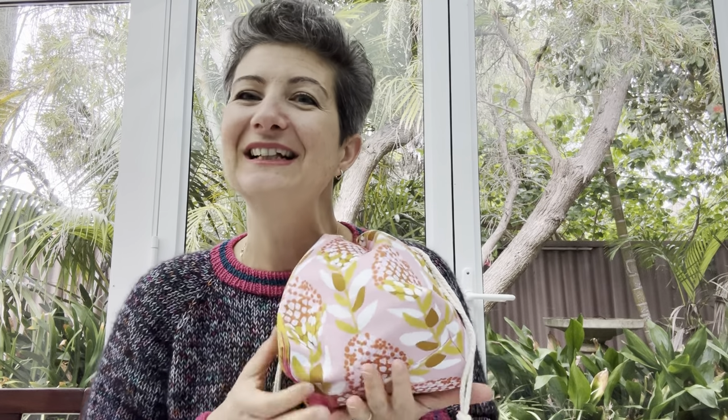And I'm really pleased with my little project bag as well. Really love the color combination. Great.